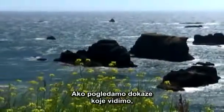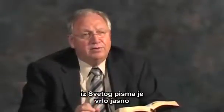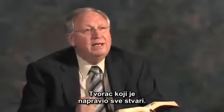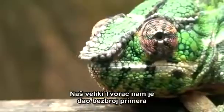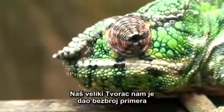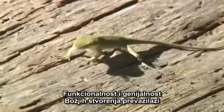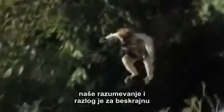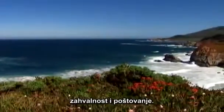If we examine the evidence that we see, the various things that have been created, it is very clear from the Scriptures that the evidence points to the reality that there is a Creator who has made all things. Our great Creator has provided us with countless examples of His infinite wisdom. The functionality and ingenuity of God's creatures surpass our understanding and are cause for unending thanksgiving and worship.